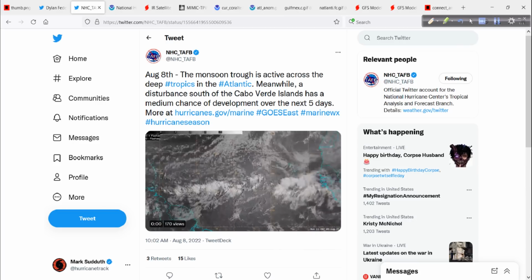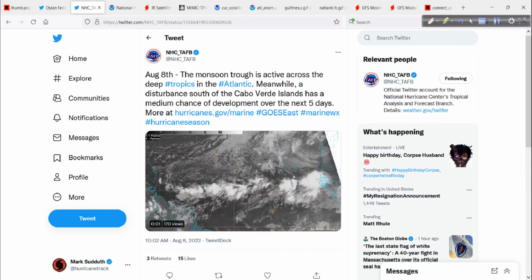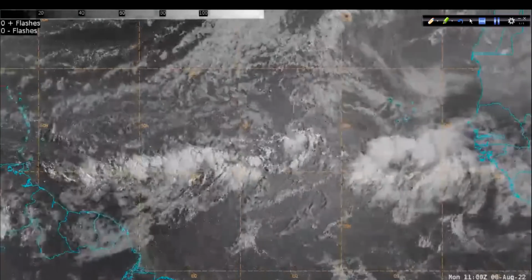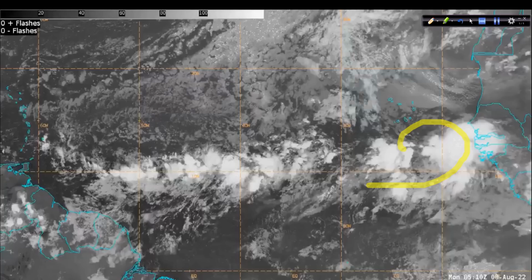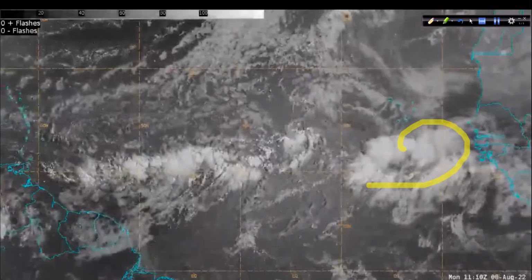We can also see it on a good perspective here from the TAF-B. What is TAF-B? That is the Tropical Analysis and Forecast Branch. And there it is, south of the Cabo Verde Islands. Let's make this full screen. And you can really see the rotation here, I think pretty pronounced overall, this large area that has come off Africa. It generated somewhere over interior Africa as a tropical wave, or an easterly wave as we call it.